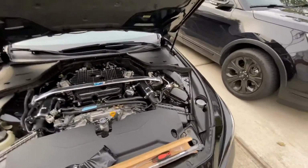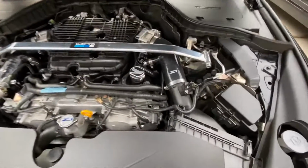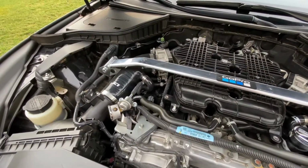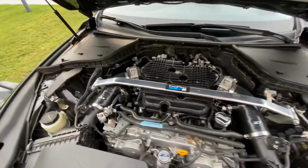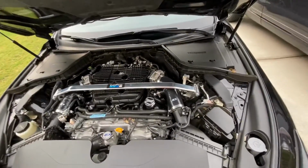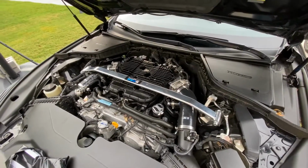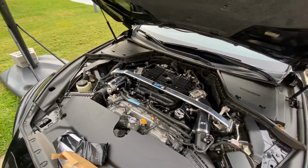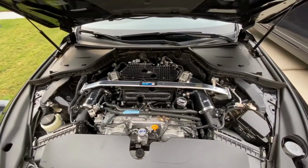I'm just kind of scoping the engine bay too, thinking about things that are to come. This might, well, it's not going to surprise you. If anybody has a cold air intake setup for the VQ37, let me know if you want to send it to me or sell it to me for cheap. I'm thinking about installing a cold air intake and doing a retune, just sort of to, I don't want to say prove my point, but yeah, I want to prove my point.